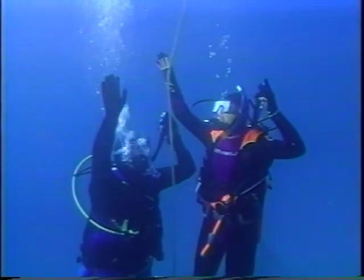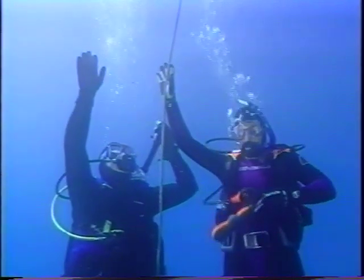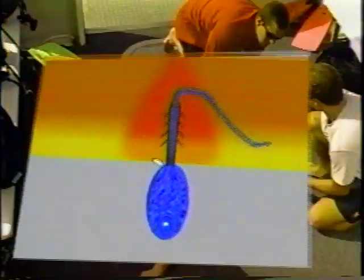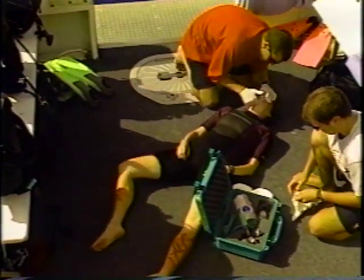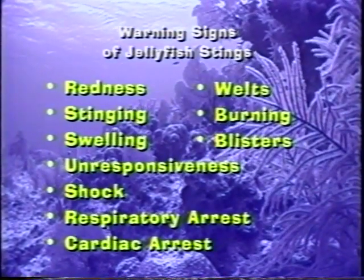A different and more likely envenomation encounter occurs with animals like the jellyfish. In currents or when casually ascending a line, divers can easily brush into these free-swimming creatures and accidentally end up on the wrong side of the jellyfish's nematocysts, or stinging cells. Jellyfish are hunters and use these stinging cells, found on their tentacles, to immobilize their prey. Contact stimulates nematocysts to fire, and a microscopic harpoon-like barb penetrates the skin and injects venom. The reactions to the stinging cells vary greatly, from mild to serious. Warning signs and symptoms include redness, welts, stinging, burning, swelling, blisters, unresponsiveness, shock, respiratory and cardiac arrest.